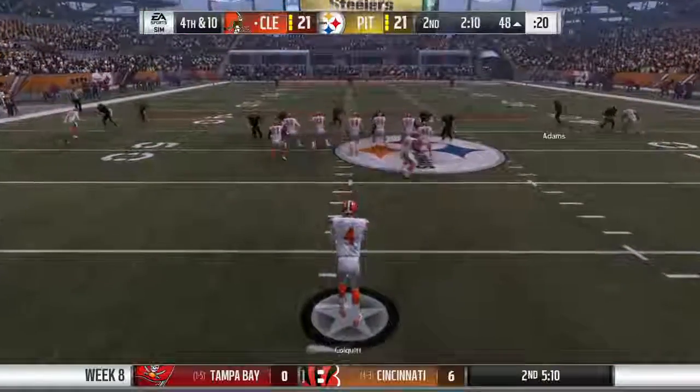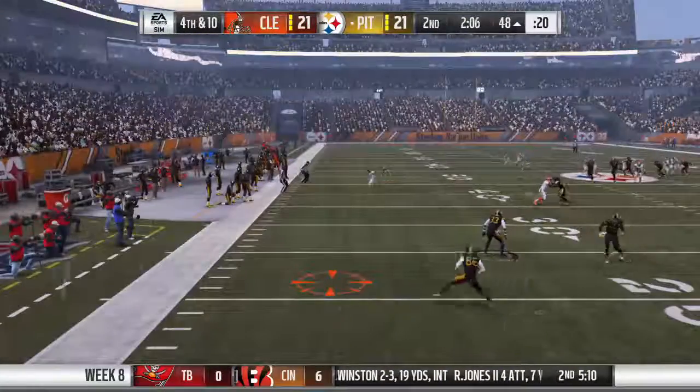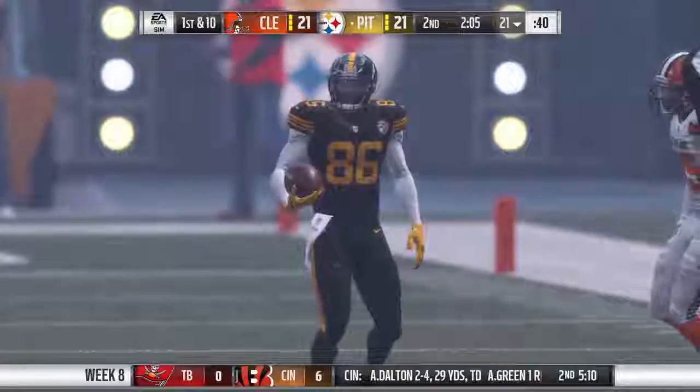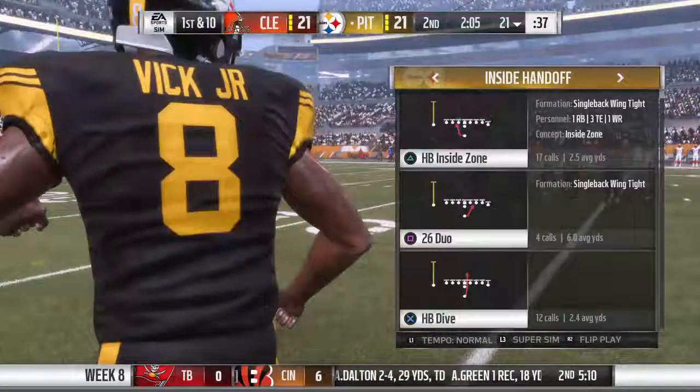Instead of throwing it downfield, Charles, they just tried to dump it underneath there. You like the call? I do. I think it's a high-percentage play because you get the completion, and what you're counting on is your back to use his legs and his elusiveness to make people miss and pick up the 1st down. In this case, it didn't happen.